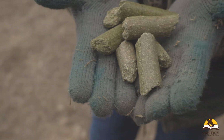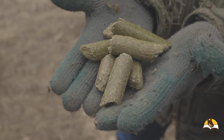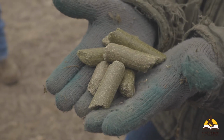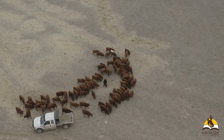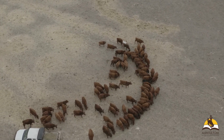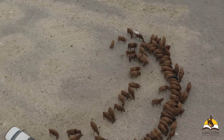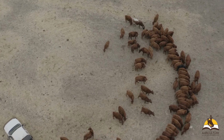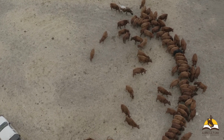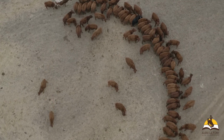They're just like humans in that there has to be a balanced diet for them to be able to have optimum performance. So if you want that cow to be able to have her calf unassisted, breed back in the summer and raise that calf, she's got to be on a good plane of nutrition. And just like humans, you have to have vitamins, minerals.